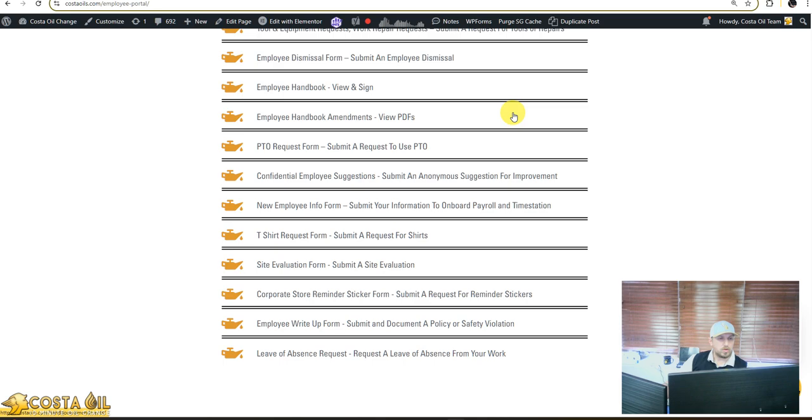The new employee or confidential employee suggestion. Submit an anonymous suggestion. This is also basically a complaint form. Please feel free to use this if you don't feel comfortable coming to us about whether it's a coworker or a process or something. Don't spring it on us after months and months of stewing on it. Please submit it beforehand so it's something that we can address. And you don't have to put your name. You can put your name.